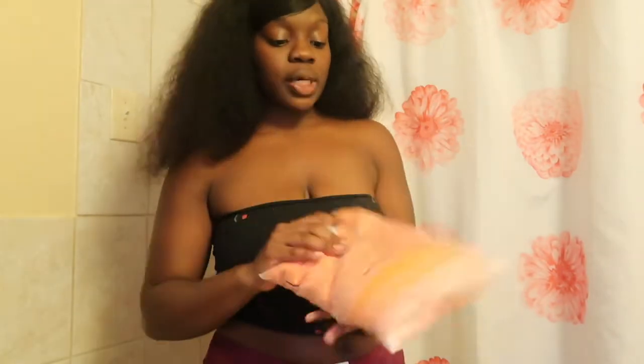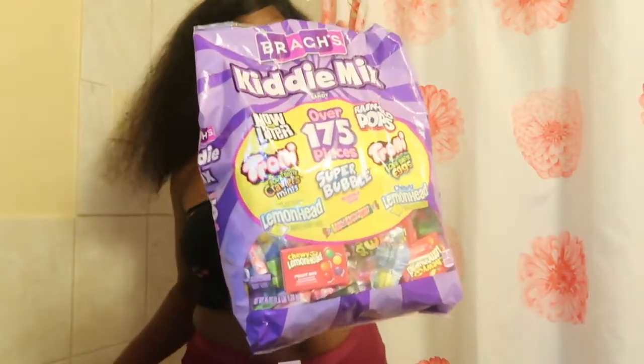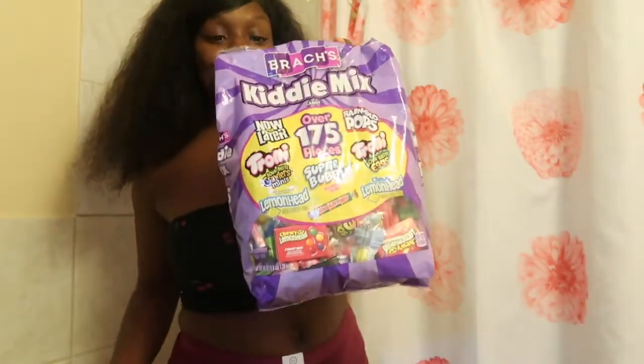This is an orange table cover that's gonna be for where the gift bags are gonna go. Yeah, it's 4 feet, so hopefully it fits perfectly. You guys, these are the big party candy bags that I got for the party. This is my top 5 fave candy. When I was younger, I remember eating these all the time. So I'm gonna be mixing all of these together in the candy bag.